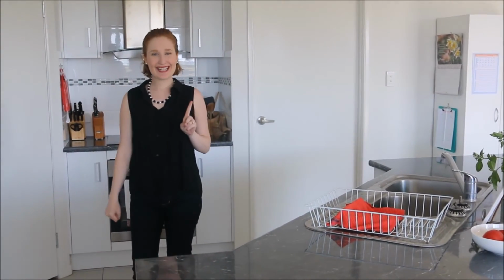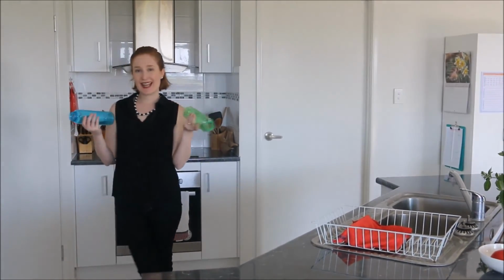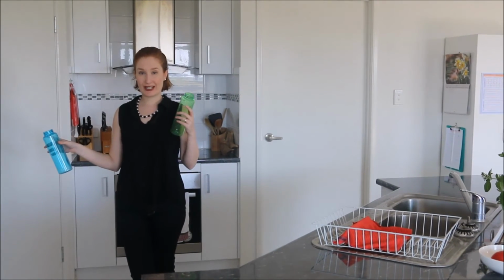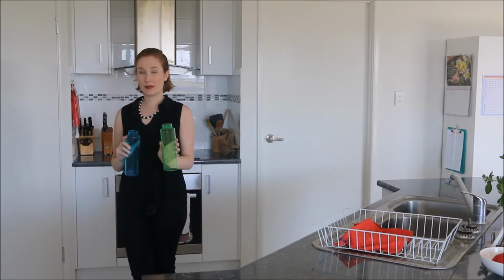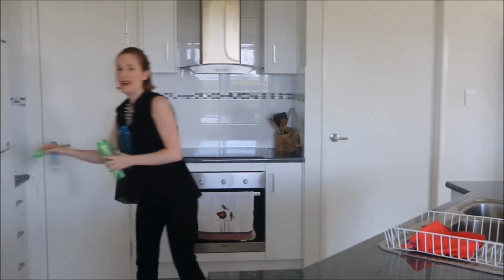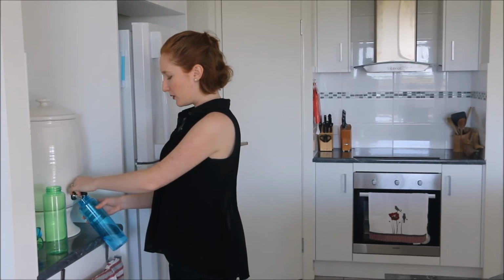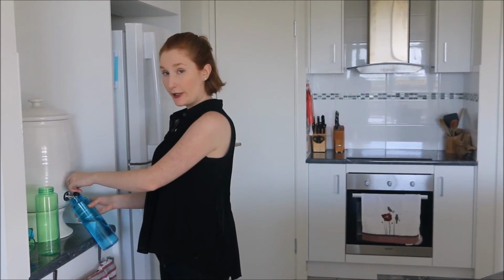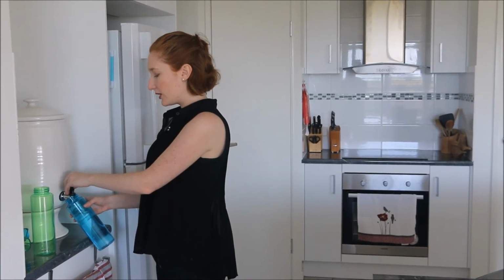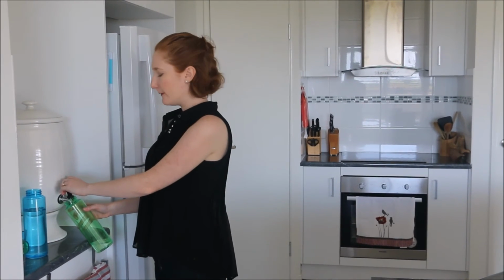Alrighty, I've got one more thing that I need to do, and that is fill up the water bottles that were drying over on the bench over here. So after I give these a wash, I like to just air them out, make sure that they're completely dry. So now I'll go over here to my water urn and just fill them up. This urn is a water filter as well, so it's got a ceramic thing inside. I got this as a wedding present, and I love it, and it just really makes the water taste nice and fresh.